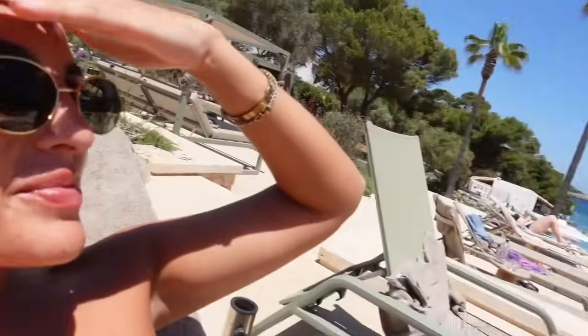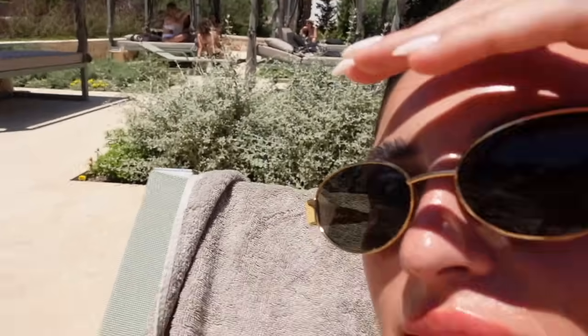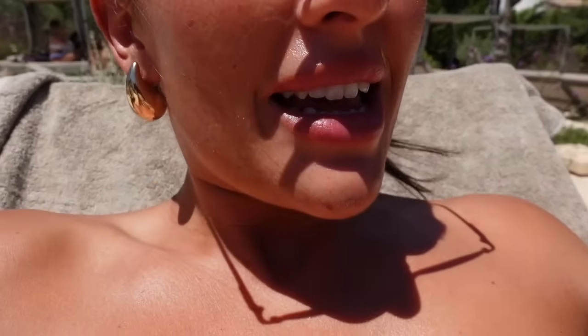We have relocated to... Is it very bright? I think it's very bright. Relocated to the beds, because we want to lie in the sun. And the day beds are more shaded, so we're getting that pre-wedding tan.